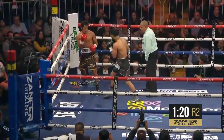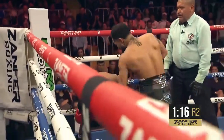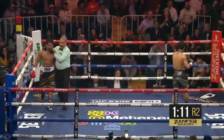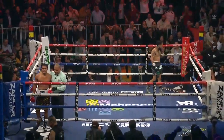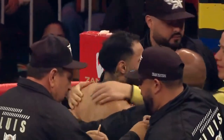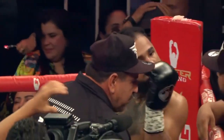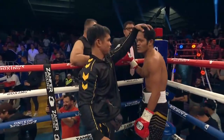Saludar missing with a right hand. Nery driving Saludar back with a left and a right. And Saludar just overpowered down, and they're going to call it. That's what's supposed to happen when you're a minus 1,600 favorite. Yeah, just overwhelming Saludar with volume and power in round 2 after a pretty dicey round 1 from Nery, but round 2 about as definitive and lopsided as it gets.